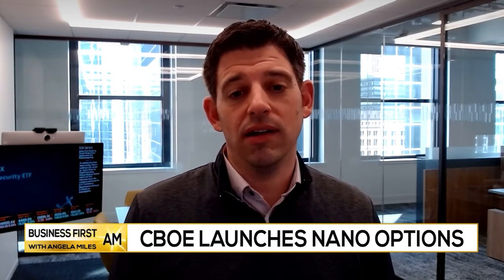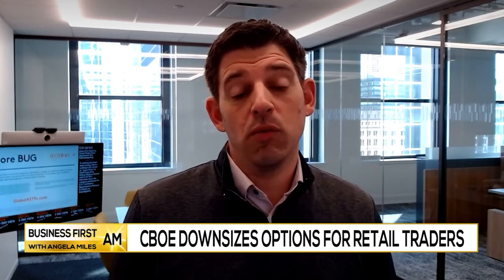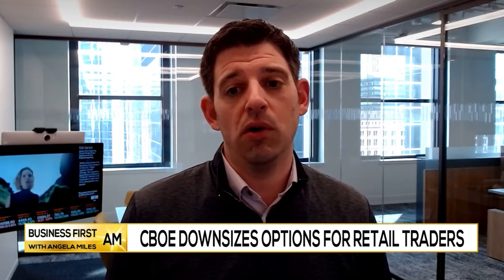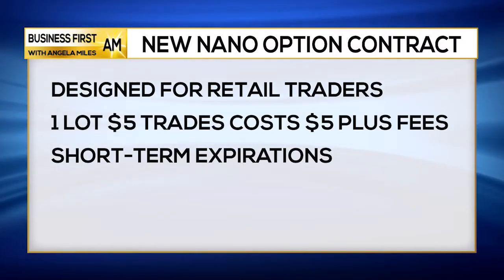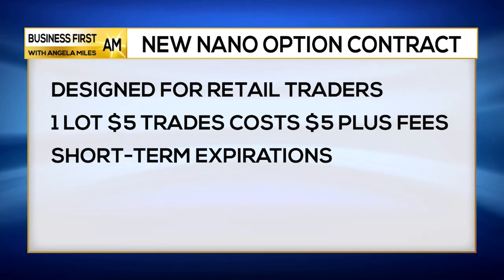We expect the average cost of an at-the-money Nano option to be around, call it, $5. We're also just offering a handful of contracts, so investors won't be overwhelmed with too many choices. That means short-term expirations, so investors won't have to wait long to see results, and they'll be able to reposition and retrade more frequently.